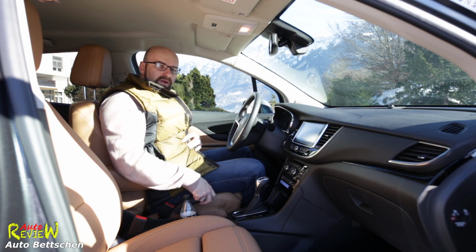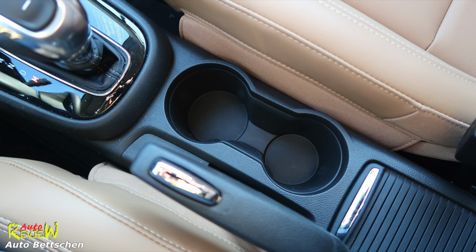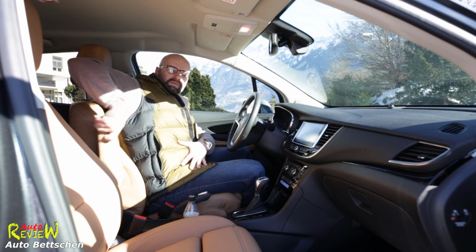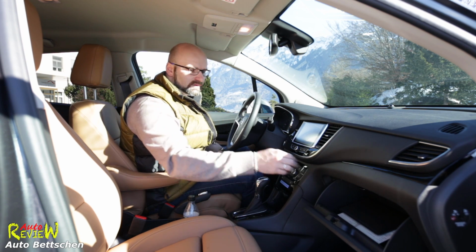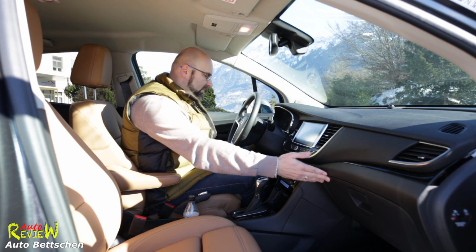We have a manual parking brake. We have 2 cup holders which you can see fits smaller bottles. Then we have a little compartment which you can close and an armrest for the driver. However, no armrest for the passenger. The glove box is decent size. You can fit quite a lot of things in there. Just leave the booklet at home and then you'll have more space.